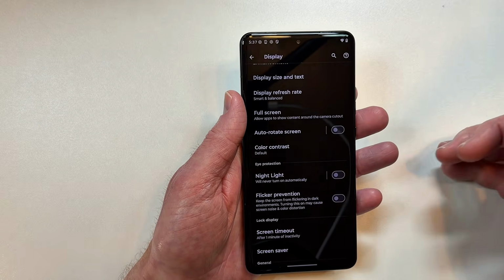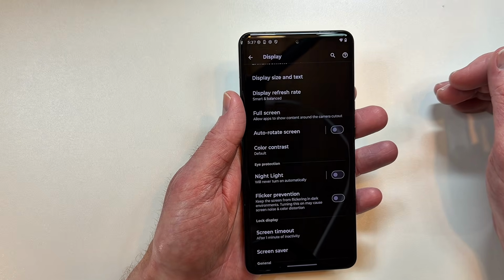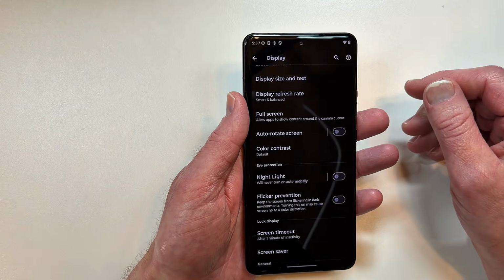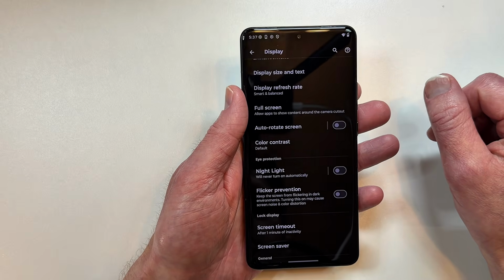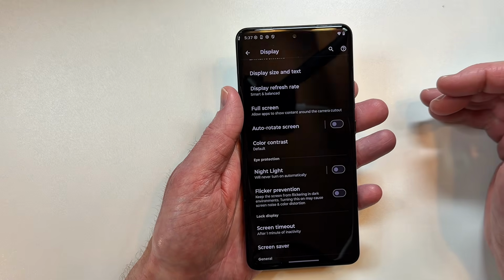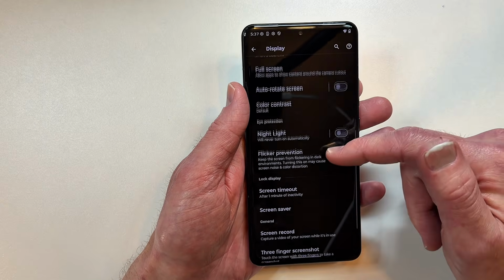So if that is one of you that are viewing this that does get headaches and or sensitive eyes and or eye strain in low light environments, like when you got the phone in bed or at night, you might want to select that so you reduce your eye strain. And that's something you don't see in a lot of phones nowadays, and I wish more companies would implement the flicker prevention in their system settings like Motorola has done.